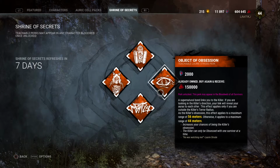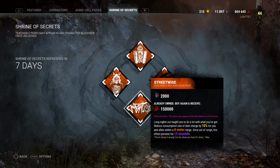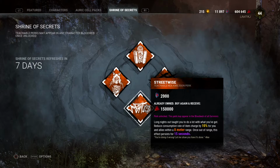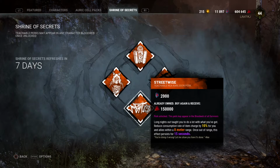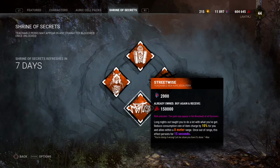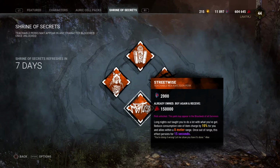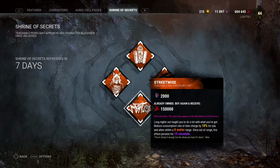And your second survivor perk of the week is a Nea Karlsson perk called Streetwise. It will cost you 2,000 shards. Reduce the consumption rate of item charge by 10% for you and allies within an 8 meter range. Once out of range, this effect persists for 15 seconds. So anything you are carrying, medkits, torches, repair kits, etc., it will be a slower consumption rate of 10%.